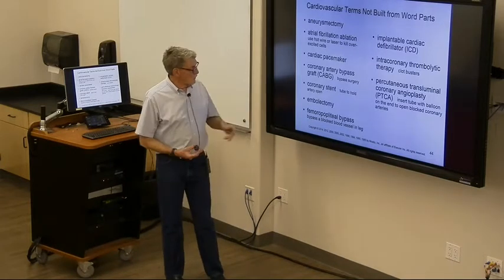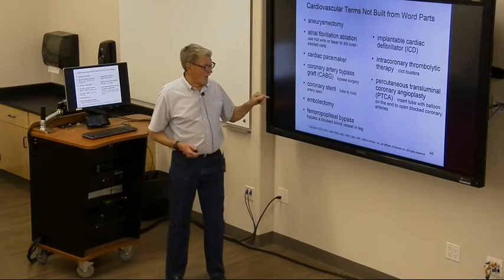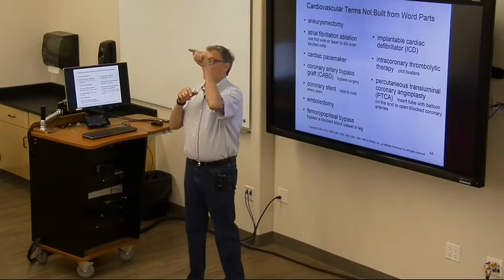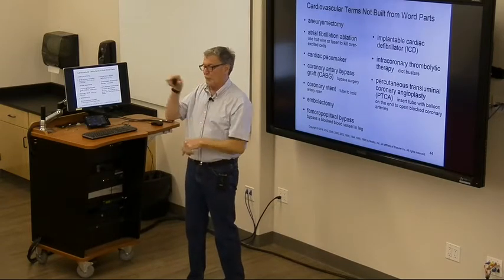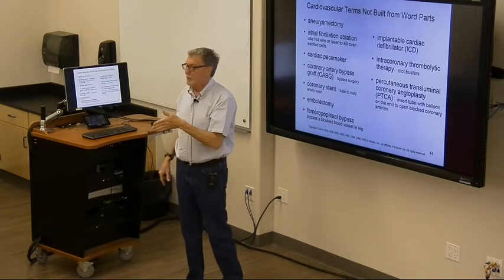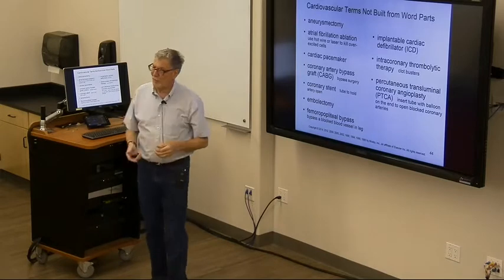But what you can do sometimes is bypass a blockage in a blood vessel by going from here over to that one, or from that one over down here. So you're bypassing an area of the main artery that may be blocked off.